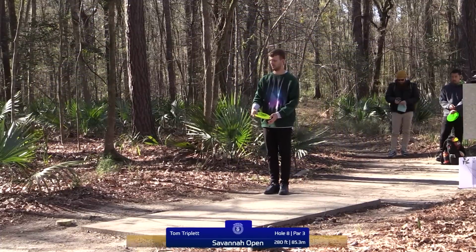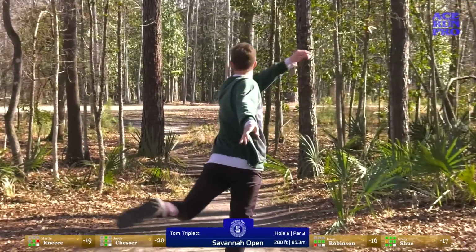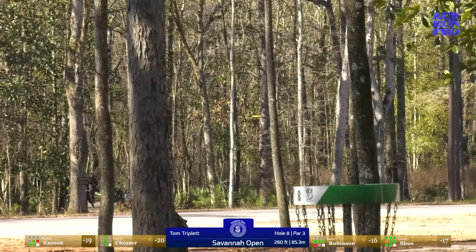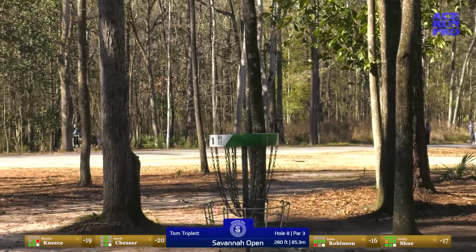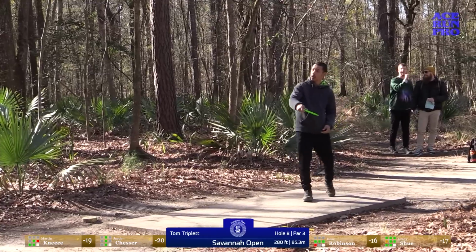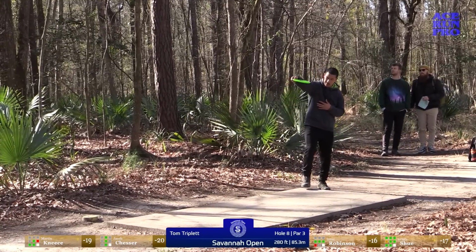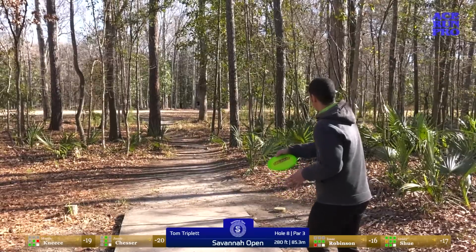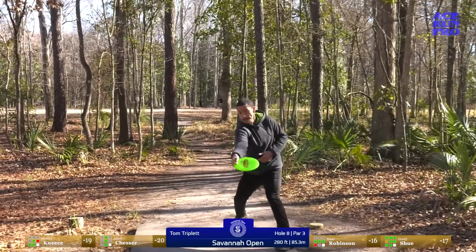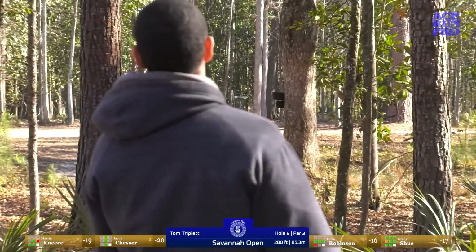If I recall, we've got a little bit of a headwind right here. Yeah, you can see the leaves kind of whipping. Grady's trying to flip something up and over. Pushes it pretty straight. It's trying to turn right there outside the circle for him. He's going to have an open look for his 2. Looks like Martin's electing to go with the backhand here as well. I guess that's his Buzz he's been throwing all round, or all tournament.